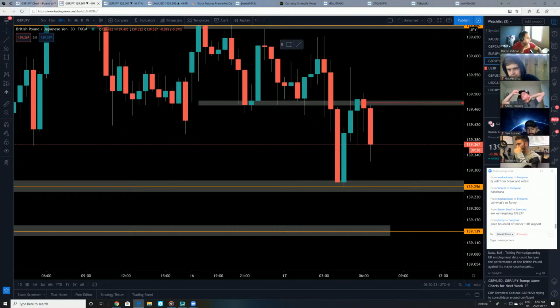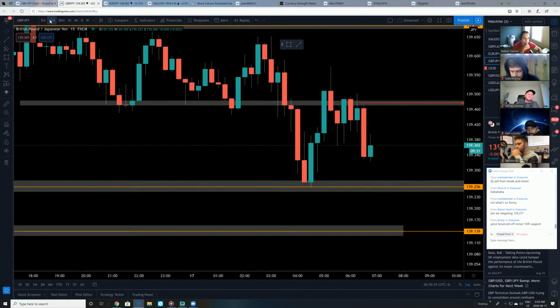I entered on GJ at 139.400. Should I bring stop loss to break even? Well, that's totally up to you if you want to bring stops to break even.